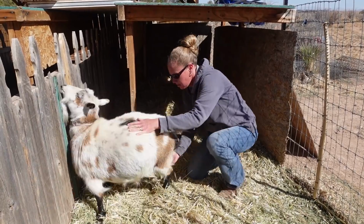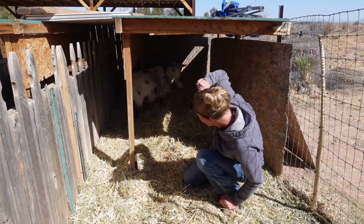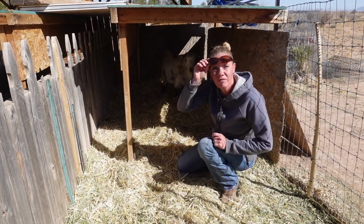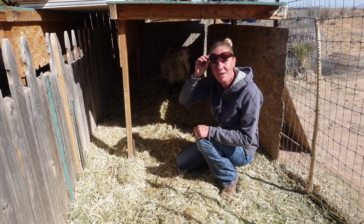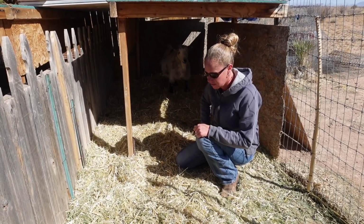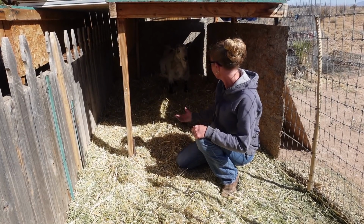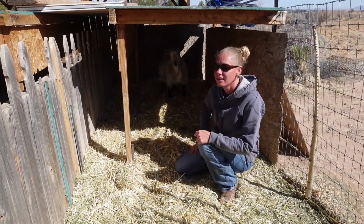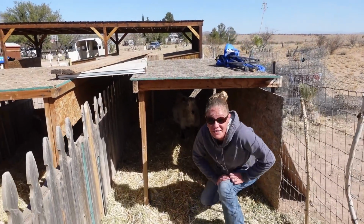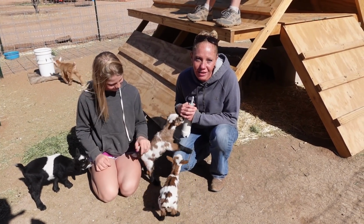She's kind of bagged up. I would expect it to be more bagged up, but I didn't feel any ligaments. She was letting me grab her, so I think we got a Dawn in labor. Is it the day? Got a bunch of does? All right, well, I think we got Dawn in labor. Cool. All right, now we got to check on the little babies.